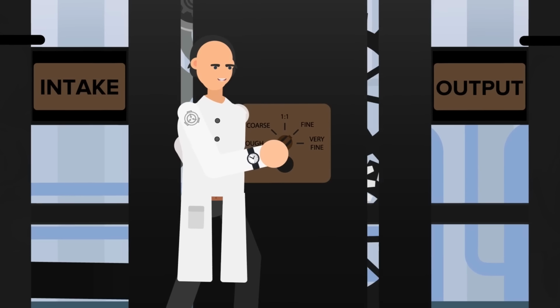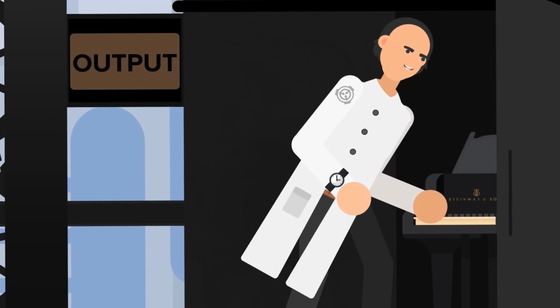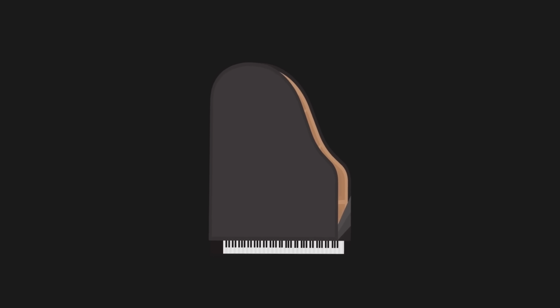Putting a Steinway piano into the Clockworks on the Fine setting would likely result in an improvement, making it a finer instrument with a sweeter, richer sound. Potentially also changing its model from a baby grand piano to a concert grand piano.